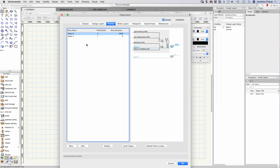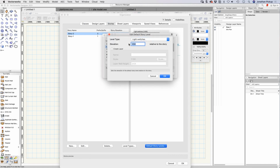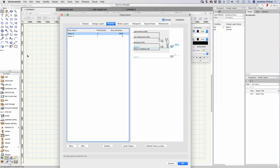So let's cancel that and we'll do it again. So back to that. Stories. Here, we're going to now edit our default story levels. We'll create a new one. And this is going to be my light switches. Light switches. Elevation, 1250.